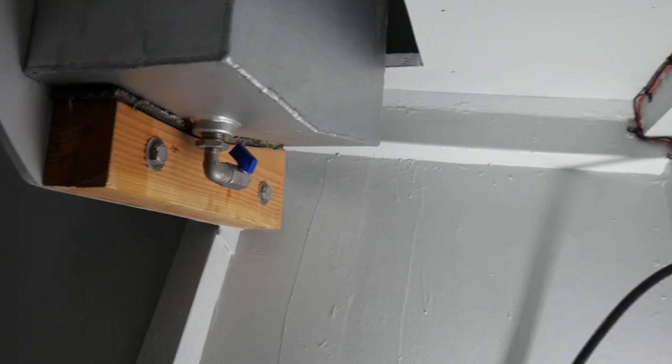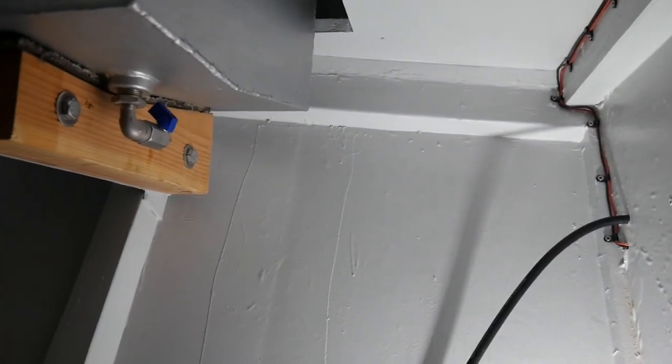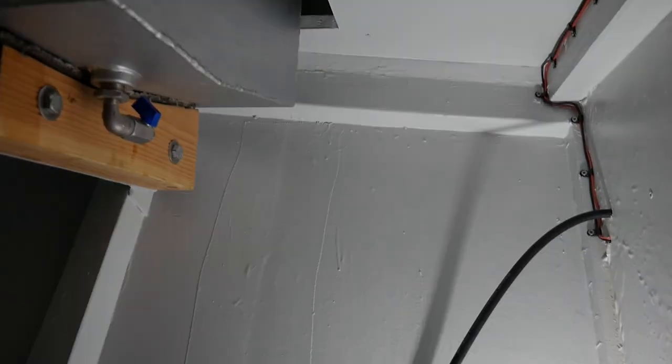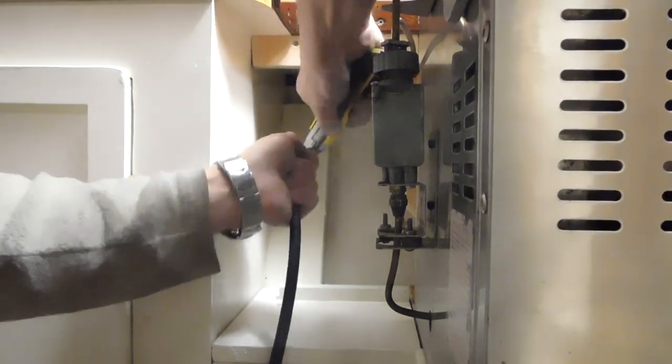There's the outlet from the tank. I've just got to connect that, put a filter in there. Water trap. That'll be good.